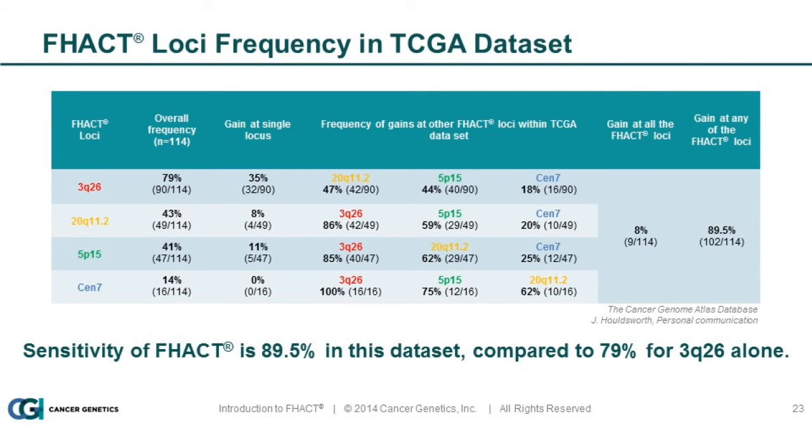Here we have a table summarizing the frequency of gains of the FHACT loci in the publicly available Cancer Genome Atlas dataset. This dataset includes 114 samples that have been assessed by array CGH for gains and losses of chromosomal regions. Dr. Jane Holdsworth analyzed this dataset for gains of the FHACT loci and compiled this table, which provides interesting insight into the observed frequency of gains of these 4 markers.